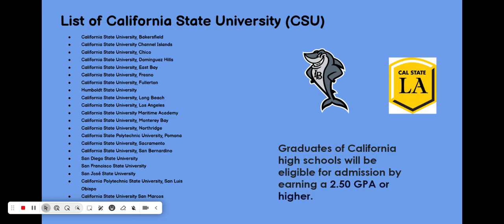The California State University system is a little easier to obtain admission to. The graduates of California high schools will be eligible for admission to the Cal State University system by earning a 2.5 GPA or higher. Again, the higher GPA is highly recommended for some of the more popular and impacted schools such as Cal State Long Beach and Cal State Fullerton. Cal State LA is a great choice for students in this area where the presentation is taking place.